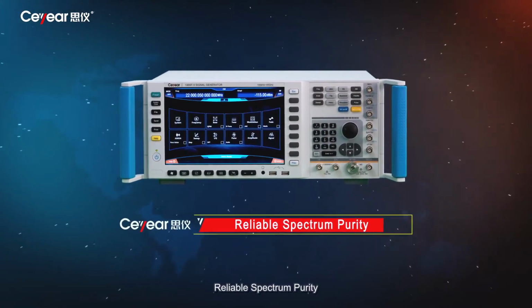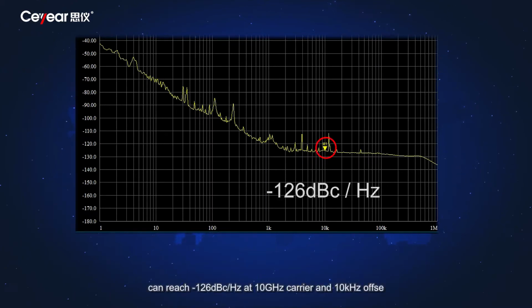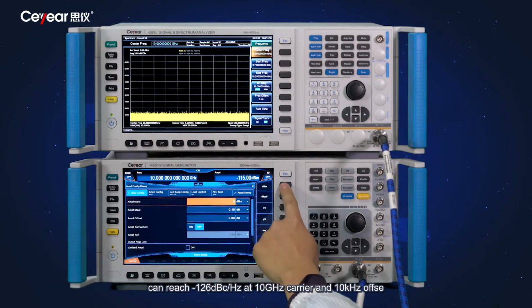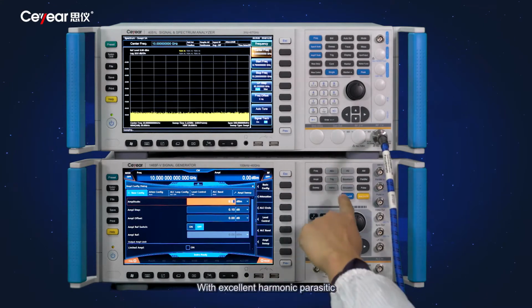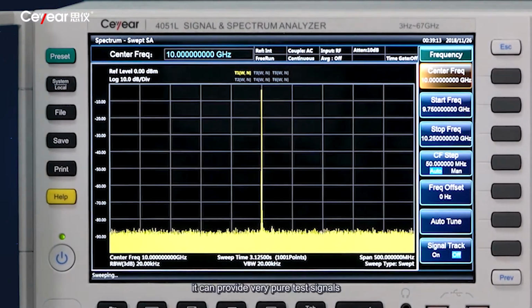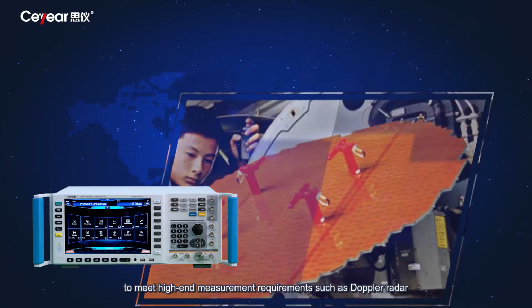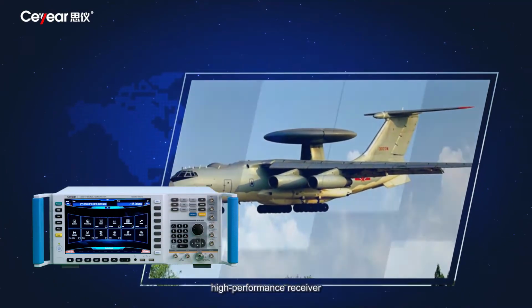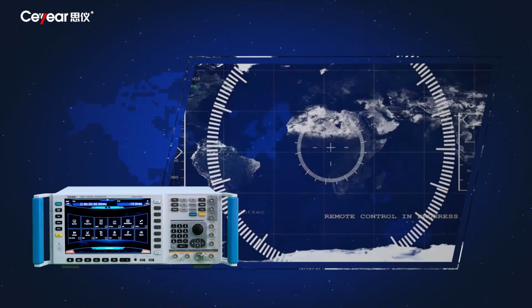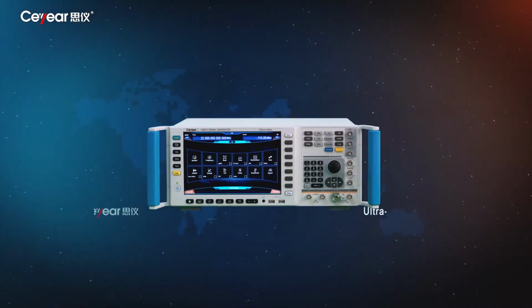Reliable spectrum purity. The single sideband phase noise can reach -126 dBc/Hz at 10 GHz carrier and 10 kHz offset. With excellent harmonic parasitic and non-harmonic parasitic characteristics, it can provide very pure test signals to meet high-end measurement requirements, such as Doppler radar, high-performance receiver radar improvement factors, and adjacent channel selectivity measurement, and it is also an ideal substitute for local oscillators and low jitter clocks.